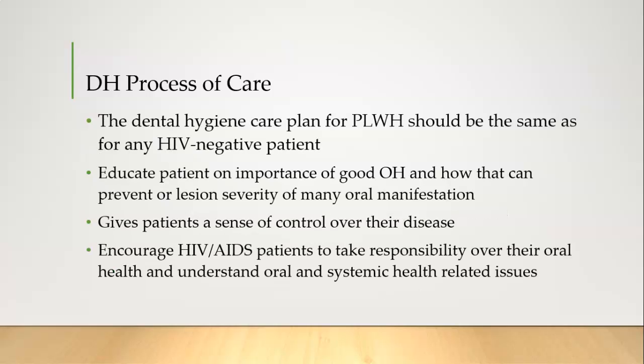Okay, so the dental hygienist care plan for a PLWH, a person living with HIV, should be the same as for any HIV negative patient. In general, if somebody comes into your practice and they are HIV positive, there really is nothing where you go, oh my gosh, this is a whole new protocol. If they are in pretty much decent health and they're stable, then you just treat them like any other patient.